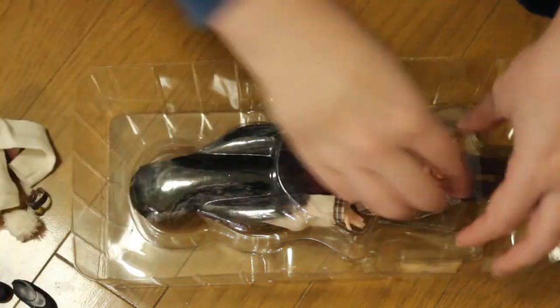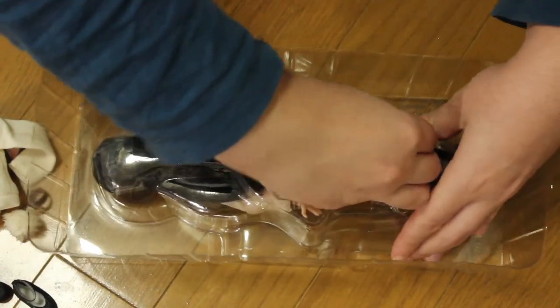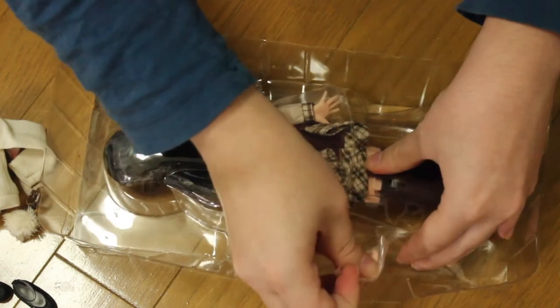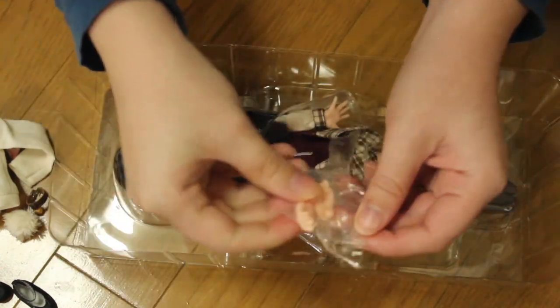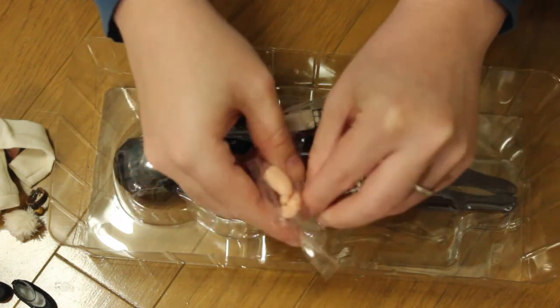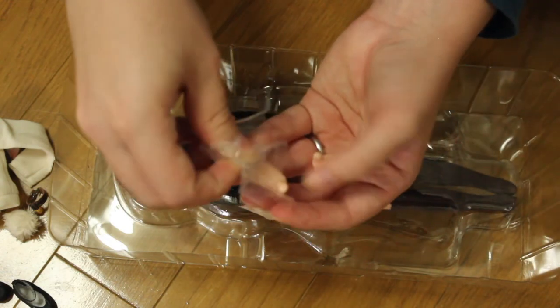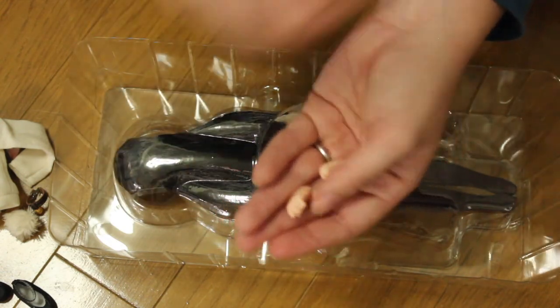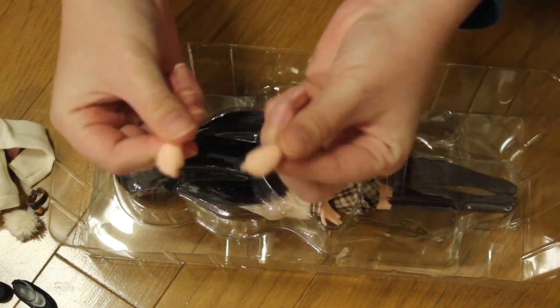And then, of course, we have the extra pair of hands because she's a cat. So she needs cat-shaped hands. So the one that goes like folded wrist style. So here we go. Folded wrist style, closed fist. Nya, nya, nya, nya.